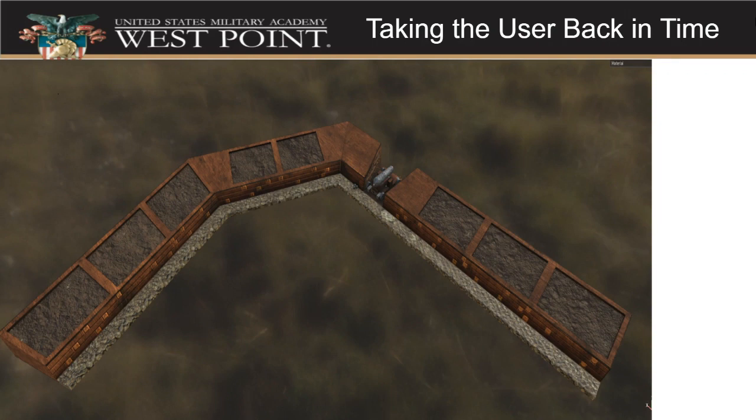Taking the user back in time. Another advantage of using augmented reality that our project highlights is its enhancement of the user's overall experience by creating the feeling that the user has traveled back in time to the Revolutionary War. As the user approaches the site, they can hardly distinguish that it was once a military fortification. However, once the visitor takes out their smartphone or tablet and scans the QR code on a sign at the site, augmented reality takes over their experience.